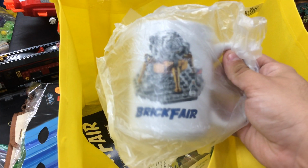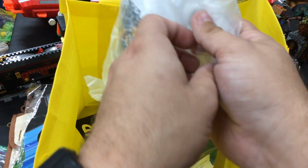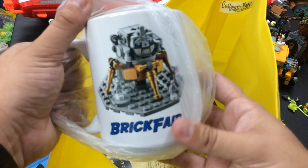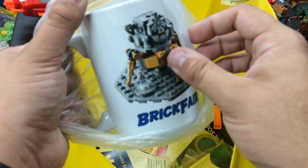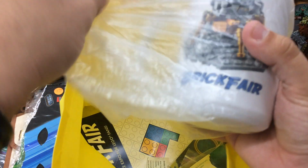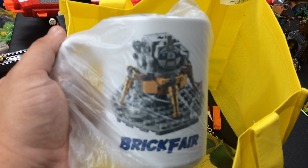All right, not bad. Next thing I got in my magic bag is a BrickFair mug. There are 2 or 3 kinds of mugs exhibitors and vendors will be able to get in their bags, and this one is a little more exclusive because it's themed to the moon and beyond, the theme that they have for 2019 BrickFair. So, we have the lunar lander and the miniature version from the Apollo 15? I'm sorry, I haven't paid attention to the set that much outside of looking at it in person.